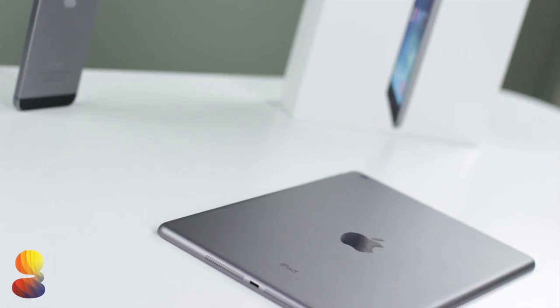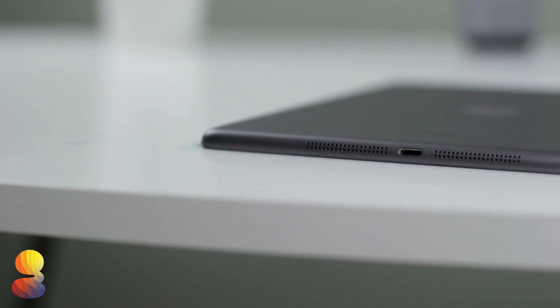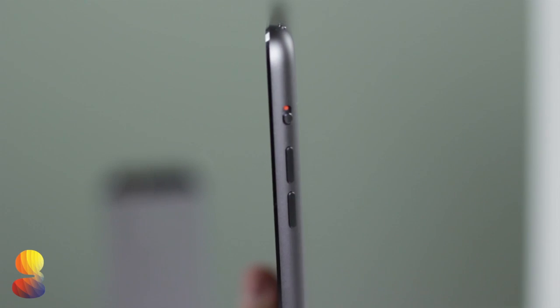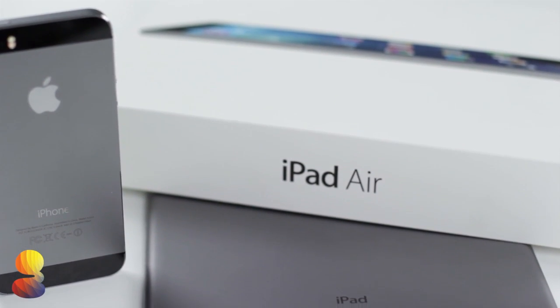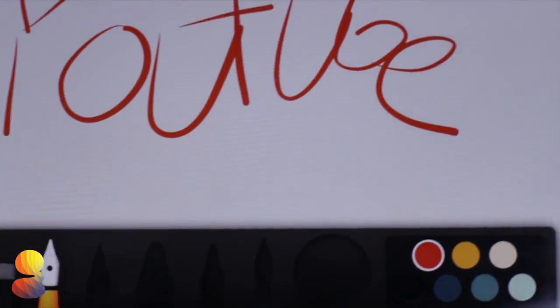Now, since we were talking about design, I just wanted to throw out a few specifications that you guys might be interested in. Now, the new iPad is 7.5 millimeters thin and weighs only 1 pound. That is 20% thinner than the older iPad and 28% lighter. Now, the new iPad Air is not only beautiful looking, but it's also very powerful.